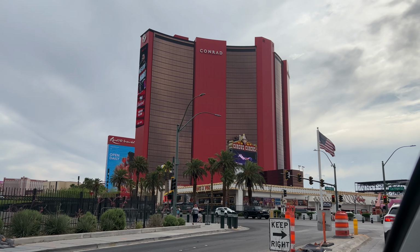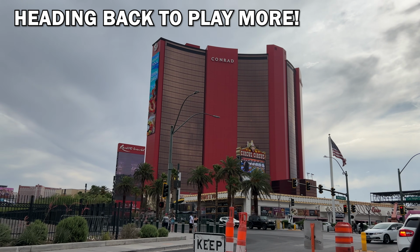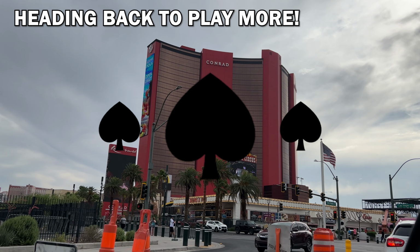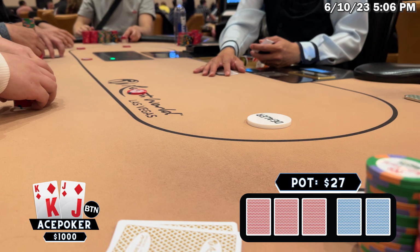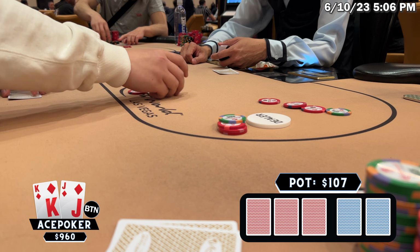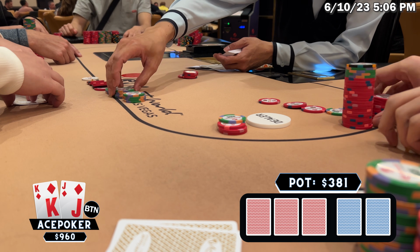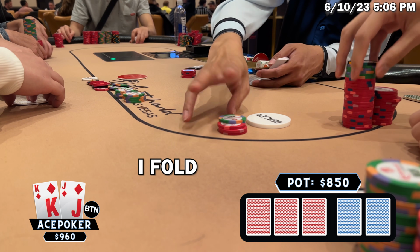Just like the last video, a bit backwards, we go tomorrow. This was Friday. Now it's Saturday, playing 2-5. And we continue to run it up. Let's get right into it. For the first hand, we look down at King Jack of Diamonds. There's an open from the cutoff to $40, and I decide to make the call, and now the small blind instant jams about $300. That stinks, and when the cutoff decides to rejam his about $500, obviously we're folding, but let's see what happens here.